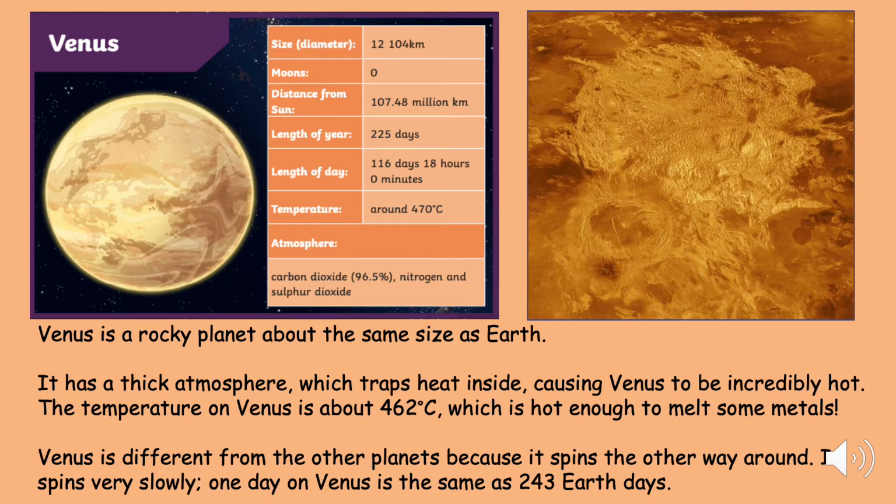It has a thick atmosphere which traps heat inside, causing Venus to be incredibly hot. The temperature on Venus is about 462 degrees Celsius, which is hot enough to melt some metals. Venus is different from the other planets because it spins the other way around. It spins very slowly. One day on Venus is the same as 243 Earth days.